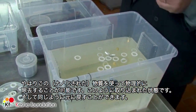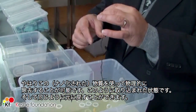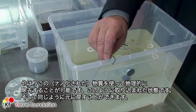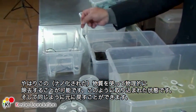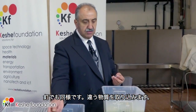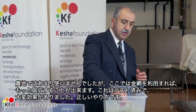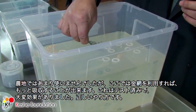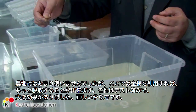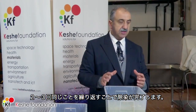By putting these materials in the water, all you do, you capture them. Again, attached. Now we can physically remove them. You have different shape and form because you can do the same thing. You can do the same backing. Again, the same with the nails. The nails attract different radioactive materials. There is a process known as dragging. You can use a wire mesh in the farmland and just literally drag across the water. You absorb more material this way. We've tested this and it works and it's correct. In a way, with two or three times the same process, you can decontaminate.